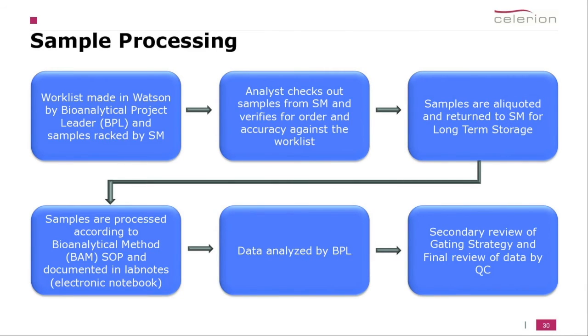Once the samples are received in sample management, the work list is made in Watson by the bioanalytical project leader, and samples are picked by sample management. Work lists are typically prepared based on how the samples are analyzed. All time points for a subject are analyzed together, as that gives valuable data when analyzed in a single batch, which has less variability in terms of processing, instrumentation, and sample handling. The analyst then checks out samples from sample management and verifies for order and accuracy against the work list. Samples are aliquoted and returned to sample management for long-term storage.